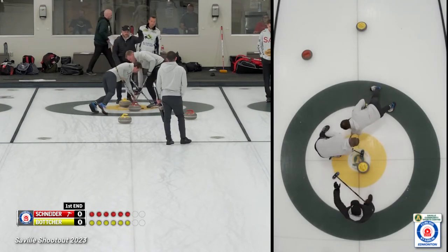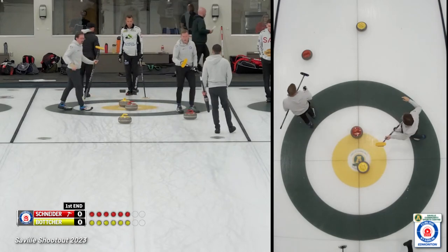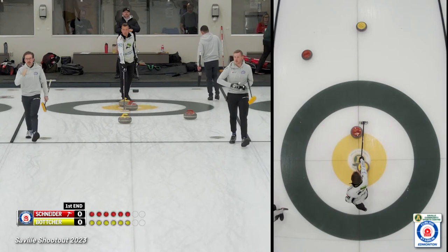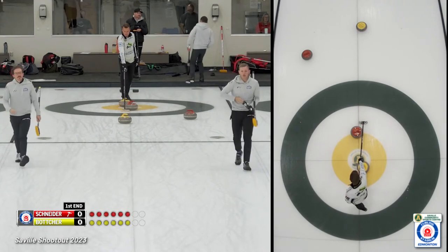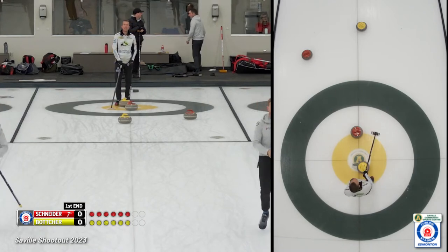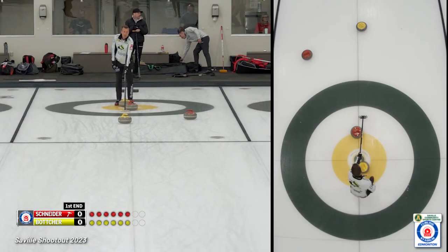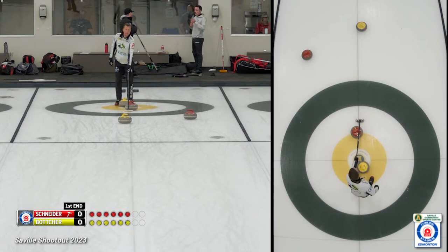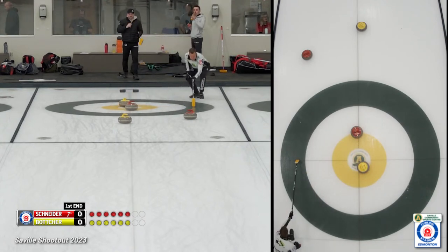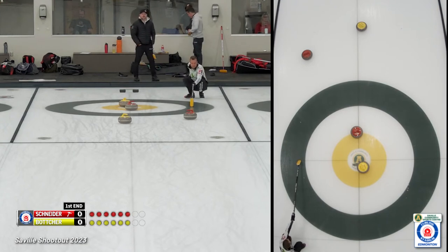Big scrub. Pretty good positioning. A little more separation perhaps there, but that's a great shot. Brandon does see an opportunity to get across the face, create some inside positioning. Yeah, pretty good opportunity here to create an overlap, protect the stone in the back of the button.